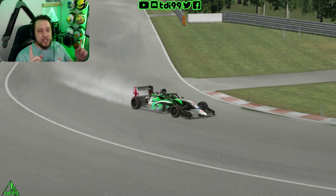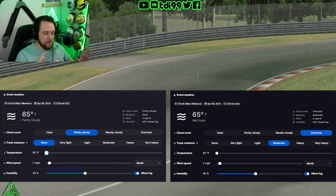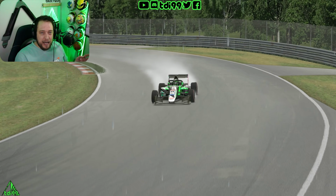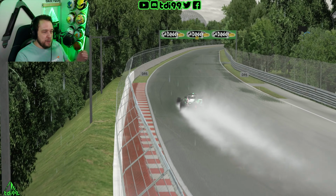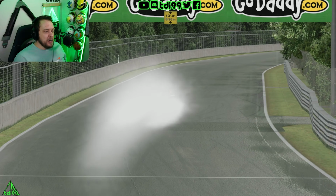But anyway, these are the track conditions that I use. I use a fixed weather forecast, if you want to call it that, because I don't want the conditions to change through this practice session. I want it to stay consistent, so that's what I'm doing. This is where you can see the 2 laps, and depending on how wet it is, you can adjust your racing line accordingly. So that's the idea with this track guide.